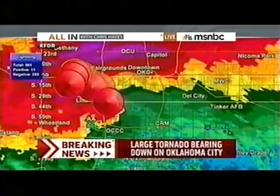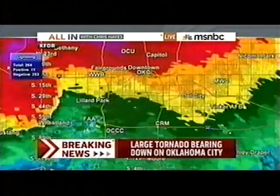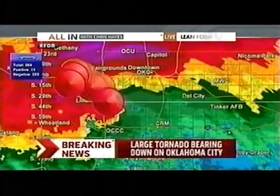All right, I still see it on the ground. It's at Meridian right now. Meridian Avenue on the south side of I-44. Go Reed Timmer. Are you there?